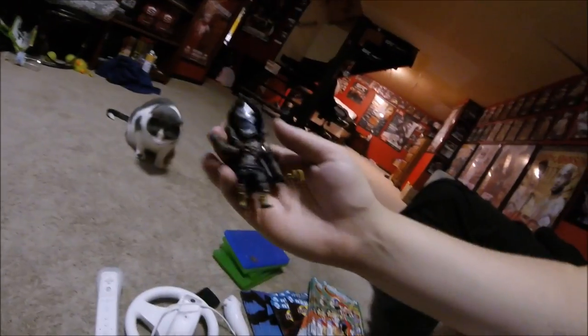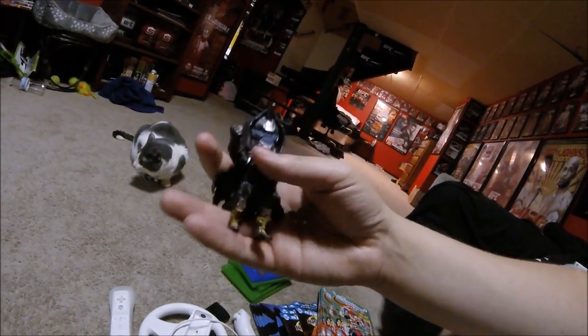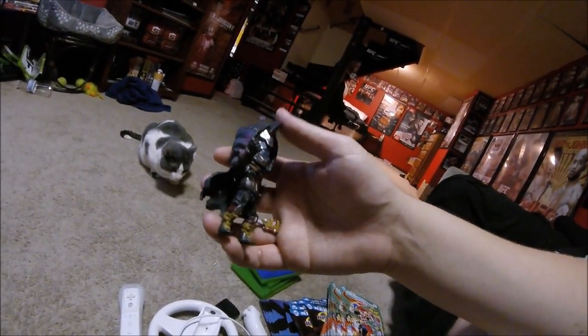Got another one of these little Destiny guys. I have 45 of these in the box and quite a few out of the box. I think his name was Cade 6 or something like that. I'm not really much of a Destiny player, but another one of those.